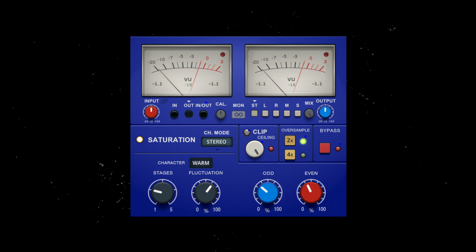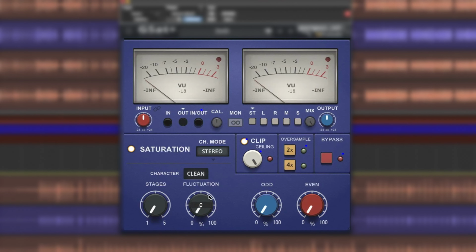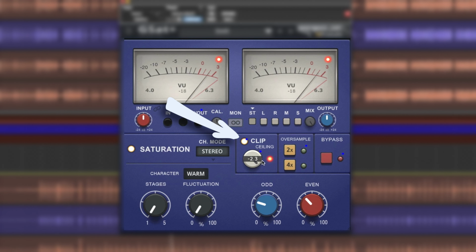And lastly, there is TV Pro Audio's GSAT Plus. This beast includes 4 saturation characteristics: the ability to introduce and customize odd and even harmonics, clipping, oversampling, and a bunch of other incredibly useful features.